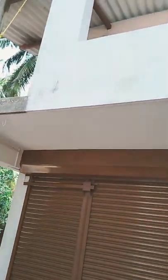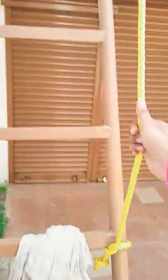So this is a storage. Something is there inside, I don't know exactly what. This is also a storage, like an attic. It's called an attic. Inside, one room is there. If you want to climb, you can climb. Let's go. Let me climb this first.